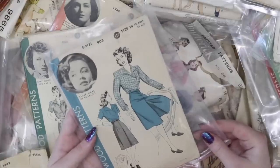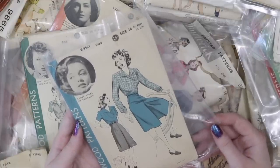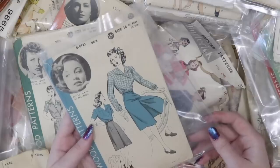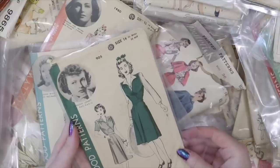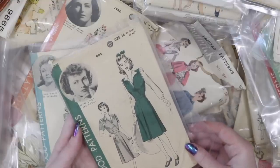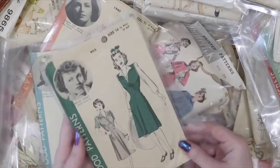This, if it was in my size, I'd definitely keep. I feel like I've seen this on eBay before. It's a really cute split skirt, and then a blouse that again has that placket yoke collar detail. This is again a size 14, so it's for a 32-inch bust. I might actually own this pattern in my size, or one very similar to it. This is number 905 and for a jumper with a decorative pocket and pleats and a side placket closure. Then you can also make a blouse with either long or short sleeves.